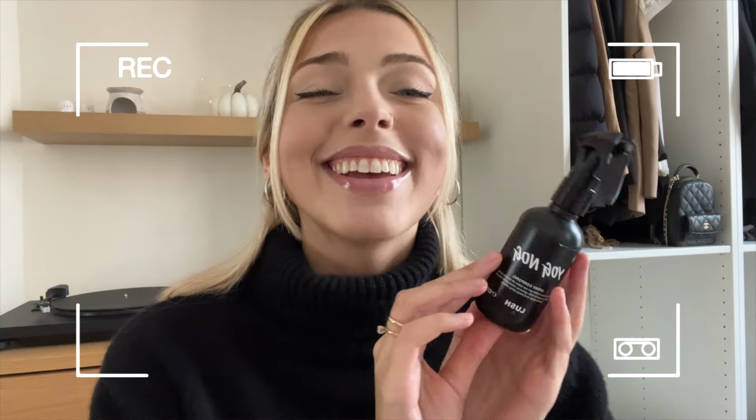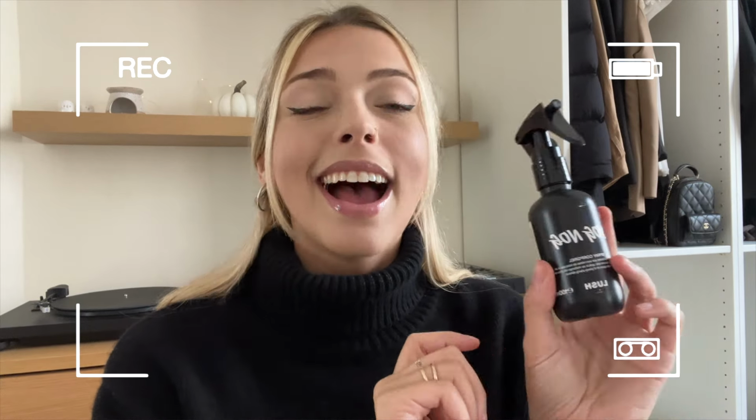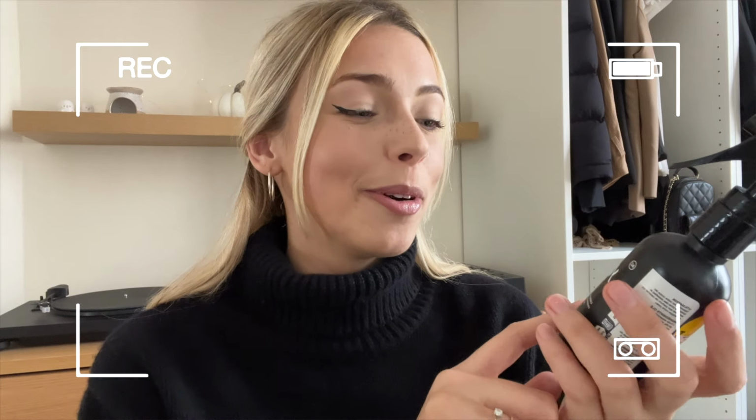This is like what's in my bag, but not directly from my bag. First things first. Oh my god, I almost don't want to show this because I've been trying to get another bottle of this and it's sold out. I don't want to hype it up even more because I can't even get more of this.